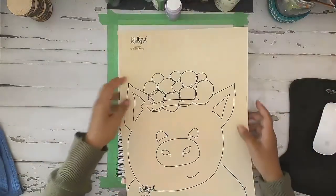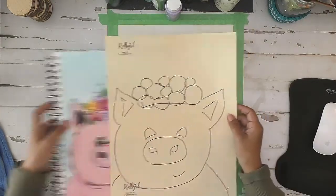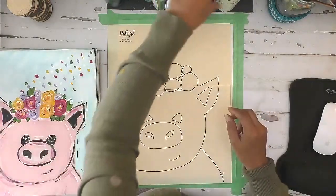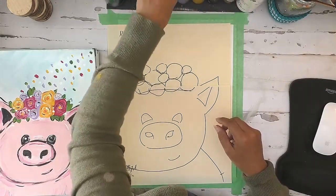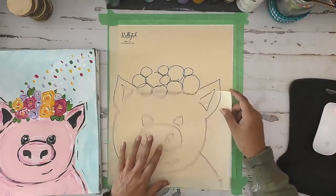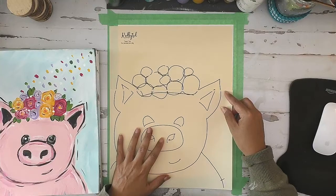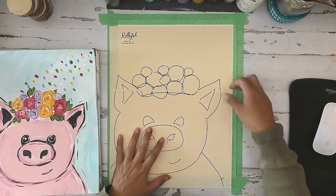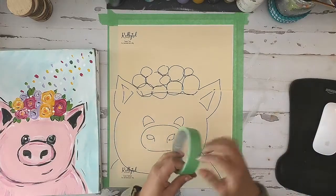Okay, so I'm a little bit behind today. I usually have my tracer already finished, but well, it won't take us long. All right, so like I said, you get a top and a bottom. When you print them out, you're going to just line up the images so there's a bit of an overlap right there. Then take some tape and tape them together.